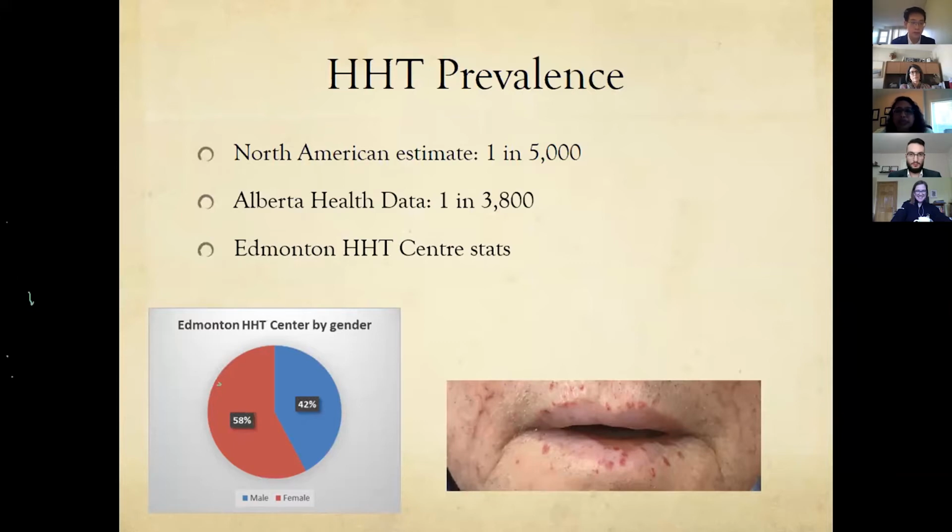That's important when we crunch the numbers for how many patients may or may not have been seen in an HHT center, maybe walking out there with brain AVMs, lung AVMs, etc., with treatable manifestations if they're actually seen. And many of you know, most HHT patients have not been seen in an HHT center.